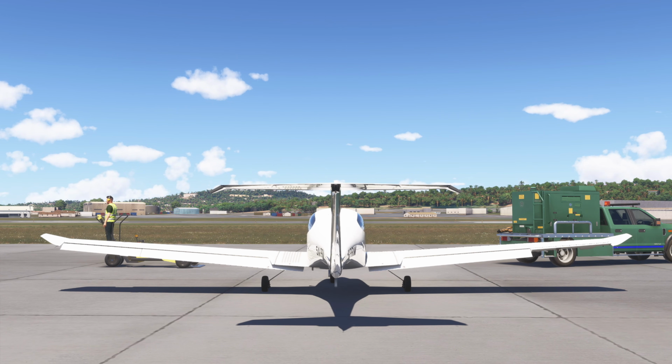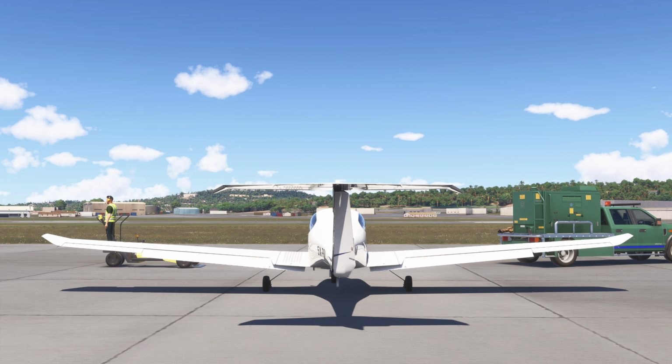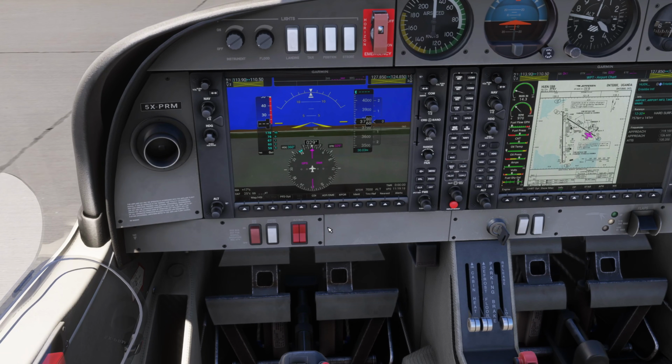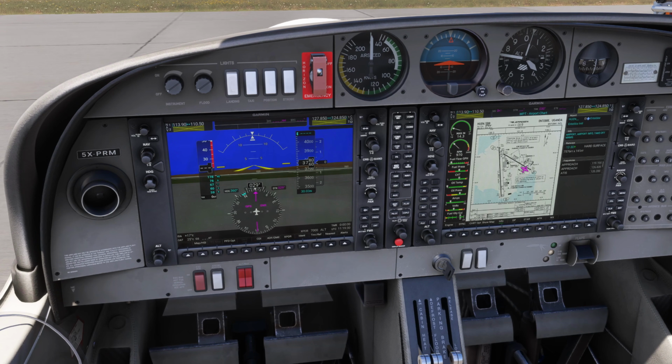Animation wise, for the control surfaces, if we go really close you can see that trim tab working away, which is really cool. Rudders, really nice detailing on this. By the way, also the panels slightly shake, so we'll hopefully see that in a short while. In the G1000, won't go into it, but you can set all your transponder codes and all that sort of stuff as well. You can pop it on, out, standby, etc. You can configure all your flight plans in here as well.